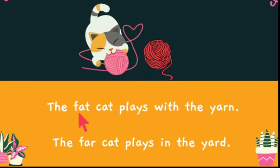The fat cat plays with the yarn. The fat cat plays in the yard.